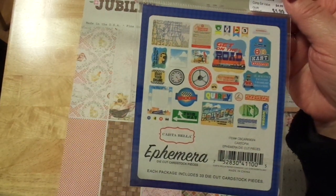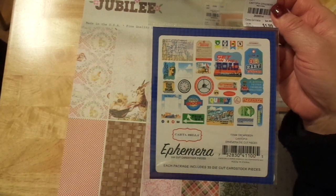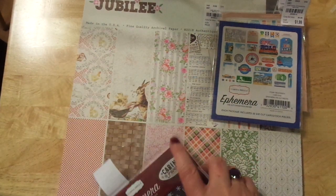I love these. These are so great for junk journals. They're great for scrapbooking. They're great for mixed media. They're great for card making. I adore that whole line, both of those lines of paper. And then I found this.